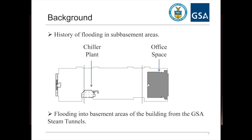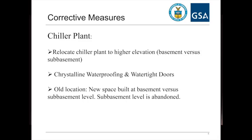That wasn't one of the lessons learned changes. The lessons learned change was that in the new location, crystalline, cementitious waterproofing is being installed 4 feet up the walls in the new chiller plant, which essentially is going to turn it into a bathtub. And also outside the space are watertight doors that will keep any waters, either from a ruptured chiller line or from floodwaters, from getting into the occupied areas.